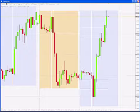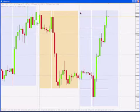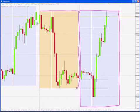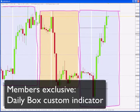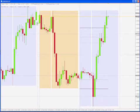Anyway, we are looking at the sterling pound against the American dollar, 1 hour time frame. Each of these boxes represent 24 hours worth of price action, okay? Basically, each of these boxes represents a full day in the market. This is, by the way, my daily box indicator, which is one of the custom coded indicators that you will be able to download from the members area.